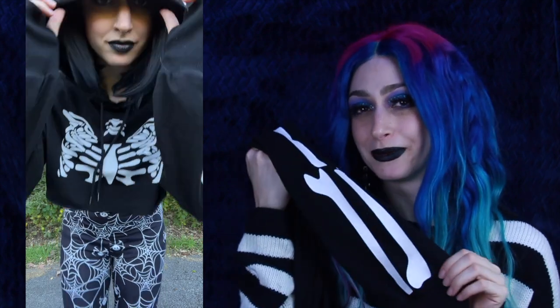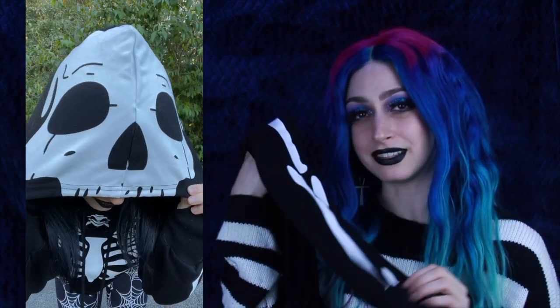thumb holes. My younger emo self is screaming. But I love sweatshirts and hoodies with the thumb hole option. It's just a nice feeling to have your thumb sticking through a hole. I don't know why. But on the arms themselves, we have the bone print of the arms, you know, because skeletons have bony arms.